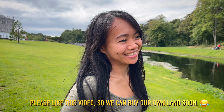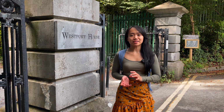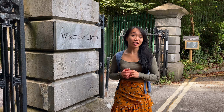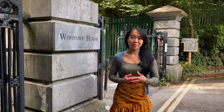We just finished visiting the Westport House and it's a little bit pricey, but it's worth it because we've learned a lot about Irish history, and also with the price that we paid, we are helping to restore the mansion. We have finished visiting the town of Westport and now we are going to the Airbnb to check in. Afterwards, we're going to the beach because it's finally sunny.